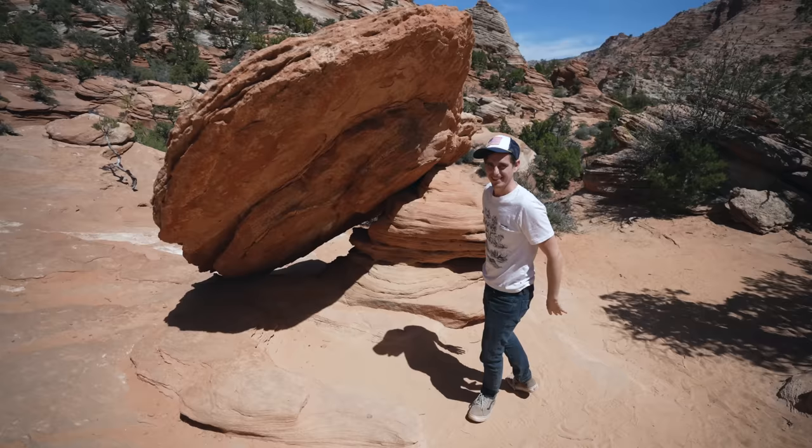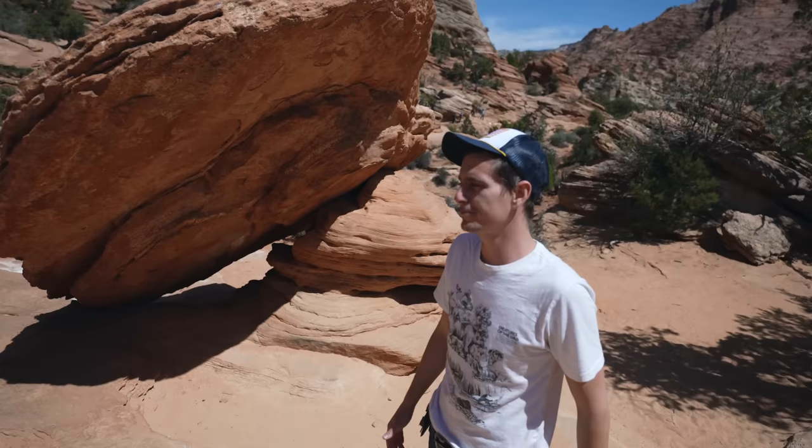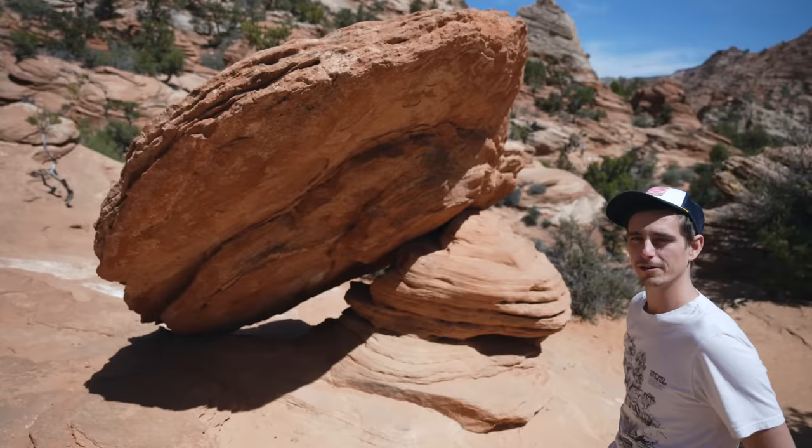Not quite strong enough. Need to work on it a little bit. Maybe a few more push-ups or pull-ups. A few more million bazillion push-ups. How did this actually get here, though? Look at it. It looks like it was just conveniently placed here for our amusement. All right, this is getting pathetic now, dude.